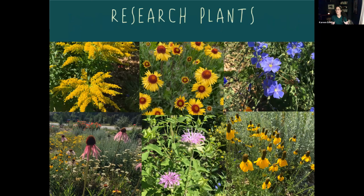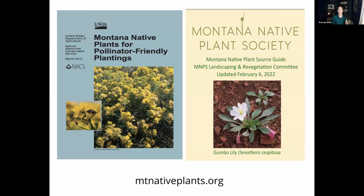Next step as part of that step 2 is you want to research plants, right? Research the plants that you want to have on your site. And there are various different resources out there. These are 2 that I really like: the Montana Native Plants for Pollinator Friendly Plantings. And I will put that in the chat. I have that pulled up and I can put that in the chat after the talk. So that's a really good resource. There's an electronic resource out there. The Montana Native Plant Society, of course, has all sorts of great resources as well in terms of native plants too. So you definitely want to do some research.